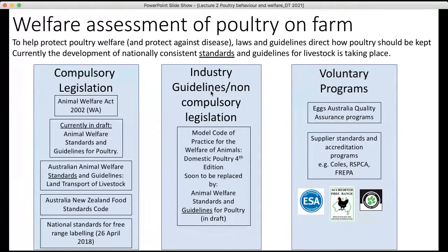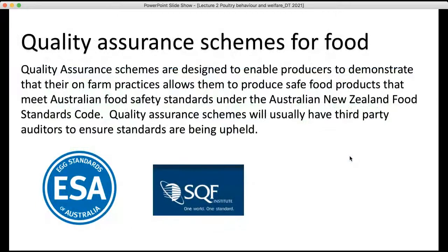Some guidelines documents are the Model Code of Practice, soon to be replaced by this other document, and then the voluntary programs. The common ones are Eggs Australia, Quality Assurance Program, and that can be any production system, and then also obviously FREPA, RSPCA, and Coles and the like. So these are extra programs that a producer can choose to be part of, to say, yes, I raise my eggs according to these standards. They have an auditor come to the farm frequently to make sure that those standards are being met, and then you can sell those eggs with the labelling. So it's just another way of giving the consumers assurance that your product is being raised to the best standards.